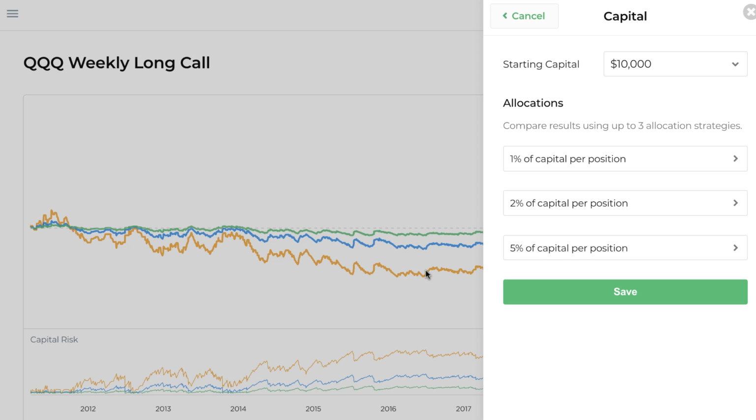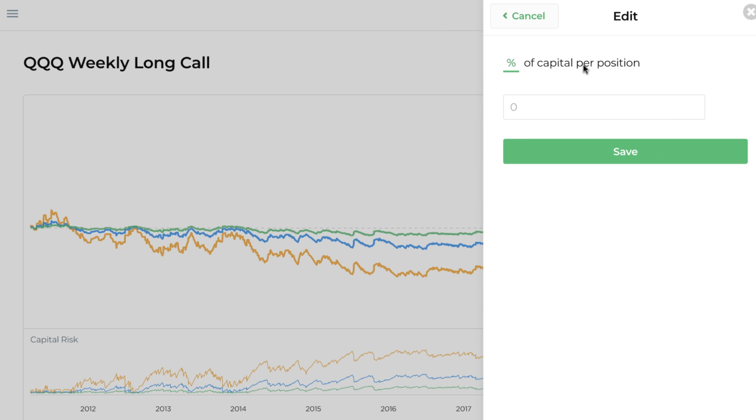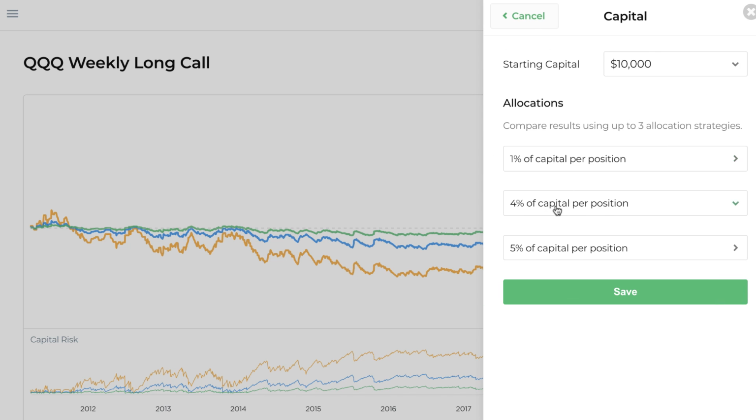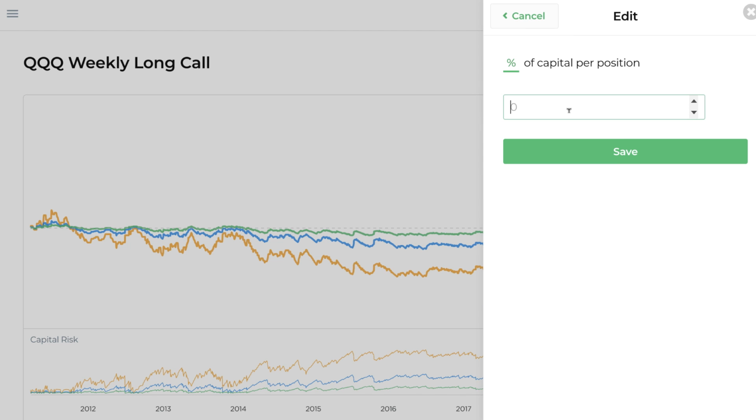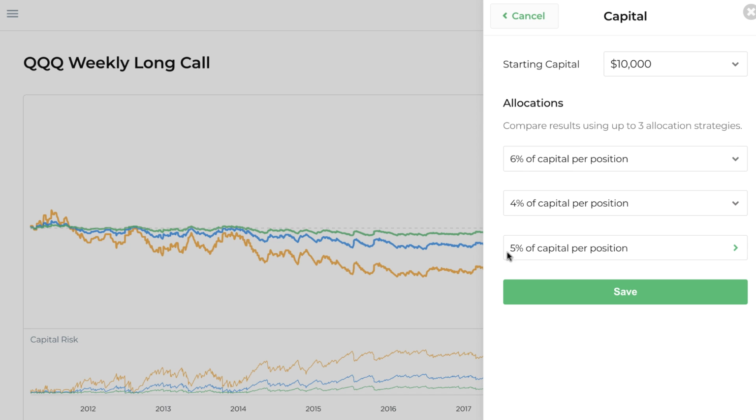That 5% again is the orange line here. We're going to keep that as the baseline. And we're going to try to move some of these up and see if we could potentially do a little bit better just allocating our capital a little bit different. So we're going to try a 4% allocation, and then we're actually going to try a 6% allocation and see if actually allocating more, although we know that 5% had a pretty decent drawdown, did it actually perform better?